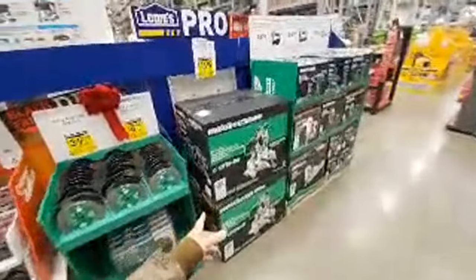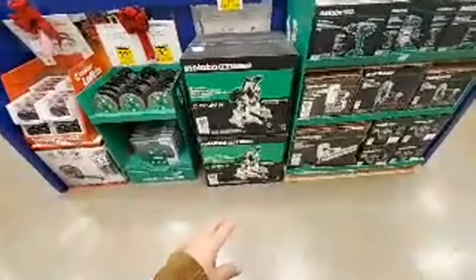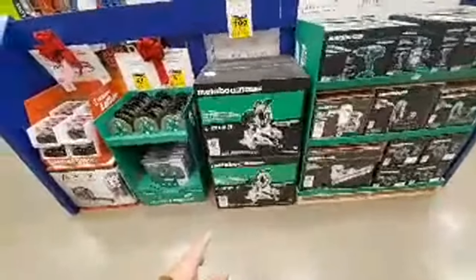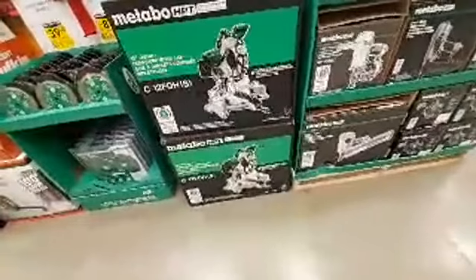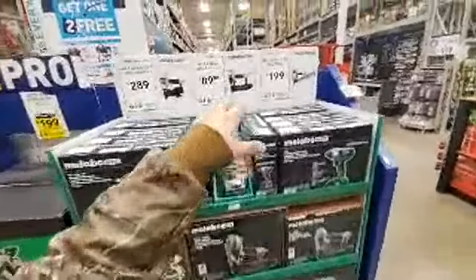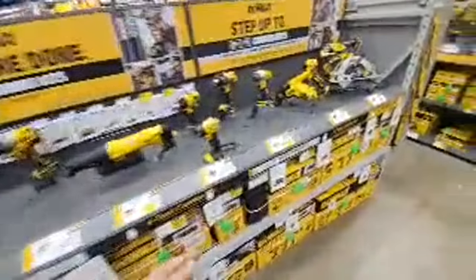All right, $199. Pretty good price. This is a 12-inch miter saw. It's probably not sliding. Yeah, it's not a sliding. But if you don't need a sliding, you got a 5-year warranty. You do get the laser marker. Here's some nailers. Not bad. Again, I could have sworn this was $69 online. So unless the store hasn't done it yet, or I'm not really sure.